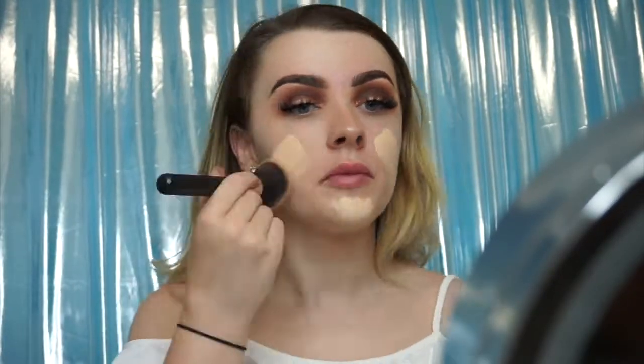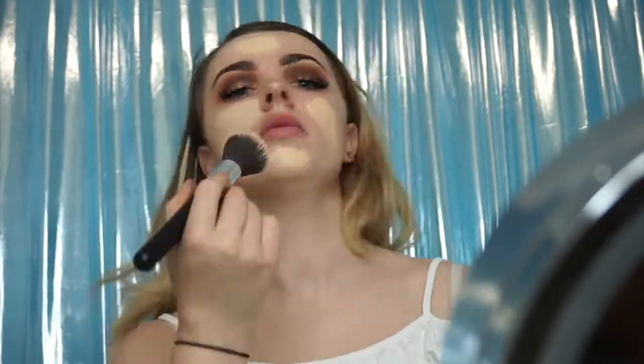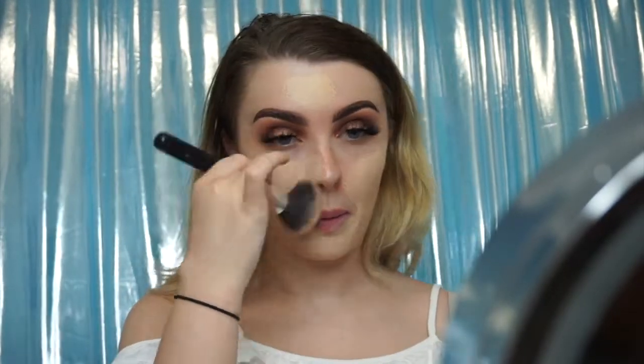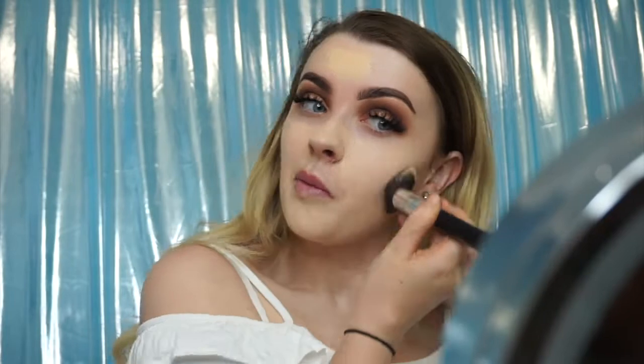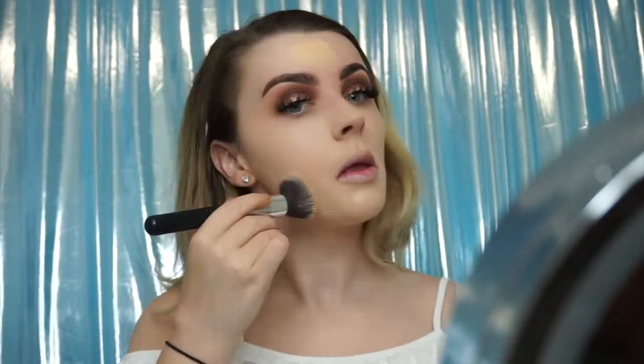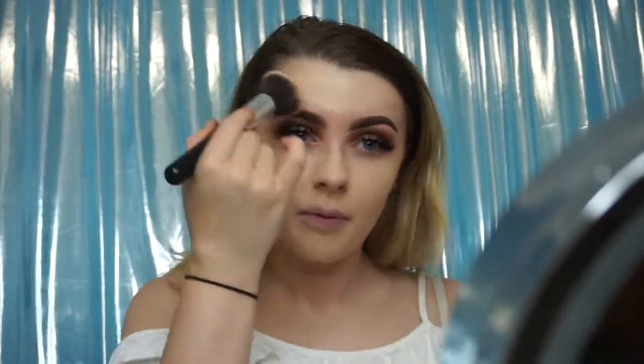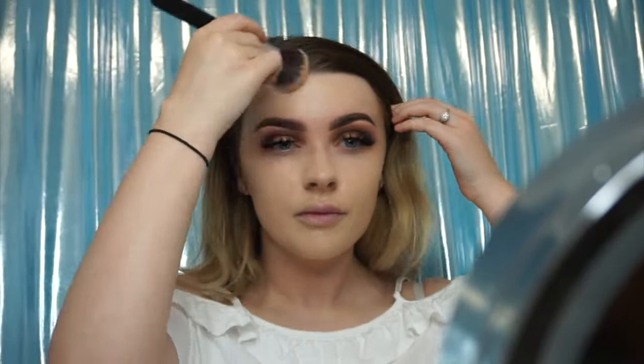So for foundation, I'm going in with my Milani Conceal and Perfect foundation in the shade 00B, and I'm just applying that with my BTY number 3 brush. Guys, this brush is unbelievable to have in your kit because it's a multitask brush. You can do your foundation with this, you can do your concealer, your bronzer, your contour, everything. It is an essential to have in your makeup kit.